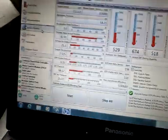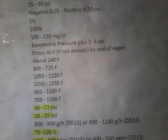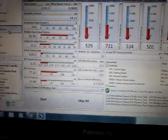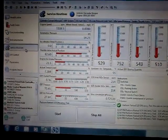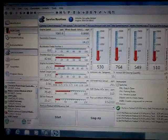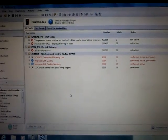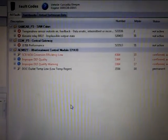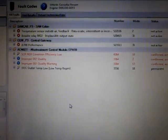Pump pressure is supposed to be 66 to 72. Very good. 18 to 29 for the air pressure. We're good. Not too sure what's going on with the def codes. We're going to figure them out. And I would say this fault code down here at the bottom is 3556. Low temp regen. That would be because of an exhaust leak.